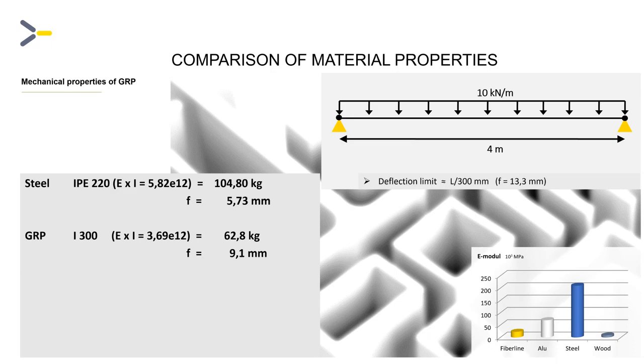This means also that the deformation is slightly more, but you can see that the weight of the I300 is just 62 kilos for the whole 4 meter of beam. You get 36% more height compared to steel, and this is primarily due to the lower E modulus. The only way you can compensate for the lower E modulus is to have a higher cross section, and this is what we have here. But on the other hand, you actually save 40% of weight, even with a 36% higher cross section, and the savings are primarily due to the lower density.